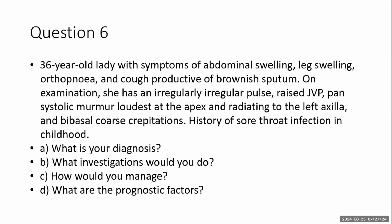Dr. Ida is asking, can the brownish sputum be explained by acute pulmonary edema? I think it will be more of infection. Then Dr. Temi is adding, can the diagnosis be CCF secondary to rheumatic valvular heart disease, predominantly mitral regurgitation, preceded by AF and then sepsis-focused chest? Okay, thank you, Dr. Temi.